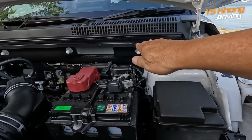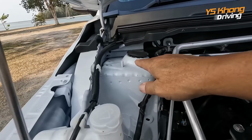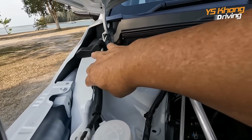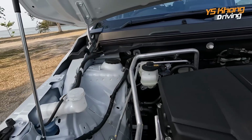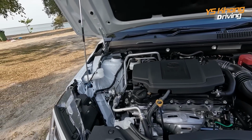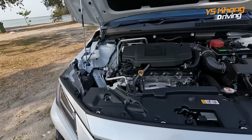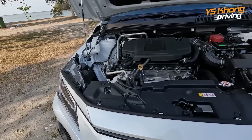The strut is connected to the other side using this bar, and you can see here it is connected to the main frame here, and so that makes the car very rigid, and that should already be a reason why this car will handle better than the previous one.